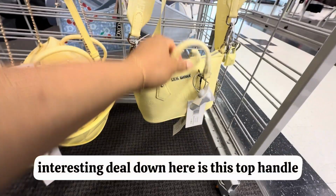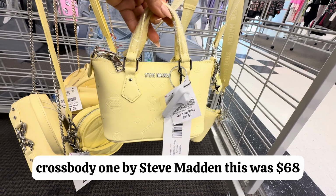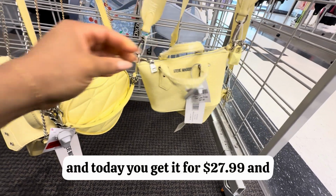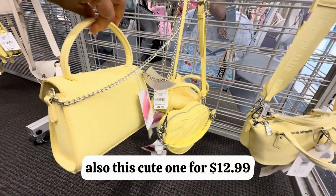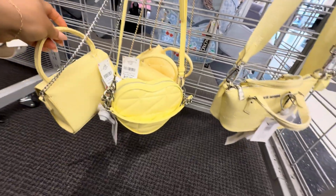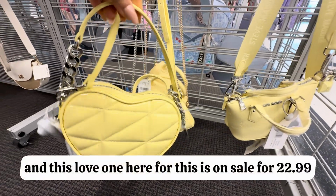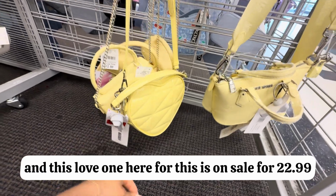Interesting deal. Down here is this top handle crossbody one by Steve Madden. This was $68, and today you get it for $27.99. And also this cute one for $12.99. And I love this one here, this is on sale for $22.99.